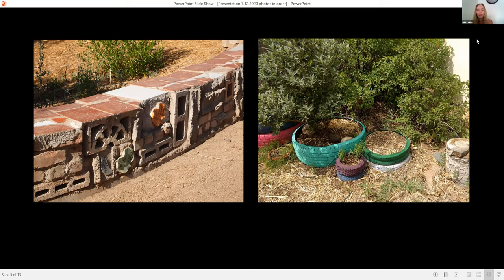Okay, a couple different types of, as I transition from pathways to plants, a lot of times we put in planters. And as you can see on the left, that planter wall is fantastic for sitting, but it also makes a great pathway as well. Kids love getting up there.